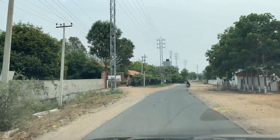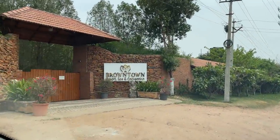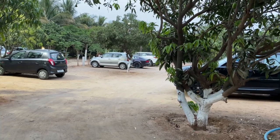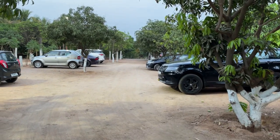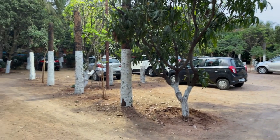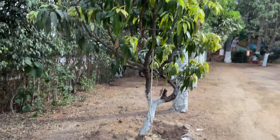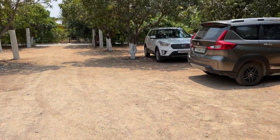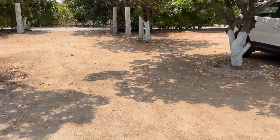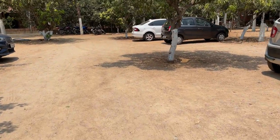Now we are approaching the resort, and here it comes. Let's go inside the entry gate. And here comes the parking. It is an open parking area under the shades of trees. Wow, no concrete at all, but only trees. Very nice. The parking space is also huge, so don't worry about the parking space. There was a separate parking for two-wheelers as well, so no worries for our two-wheeler users. And let's find a shady place for our car.